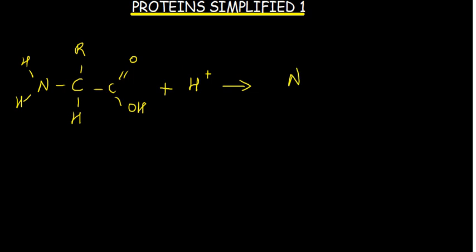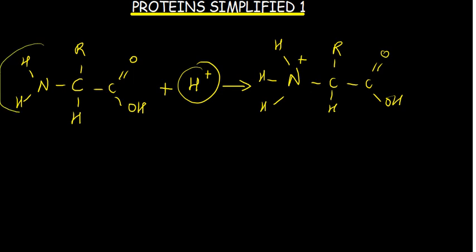That nitrogen is going to have three hydrogens, like that, and is going to have a net positive charge. So because it's an acid, it's going to react with the basic part. You don't expect it to react with this acidic part, an acid and an acid. So it's going to have a positive charge when you react with an acid. And when you react an amino acid with a base, so here again another amino acid.